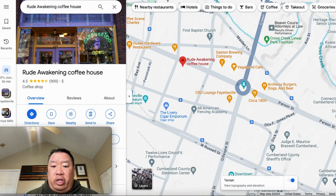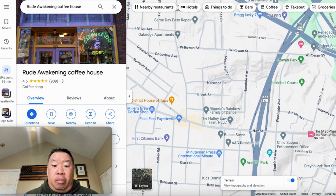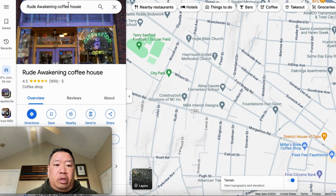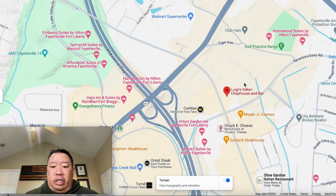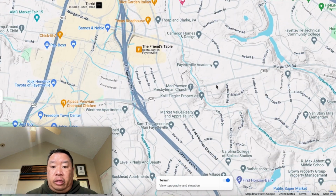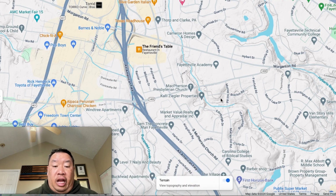If you're looking to go to some restaurants, another good place, in my opinion, one of my favorite places, is Luigi's. So let's head back up here. You've got Luigi's Italian Chop House and Bar right here, right on Restaurant Road, McPherson Church Road I mentioned earlier. If you're looking for a good mom-and-pop Italian restaurant, Luigi's has been there for a long, long time. Love their food. We also have a local steakhouse called Chris's Steakhouse. It's not Chris Root Steakhouse, but Chris's Steakhouse.